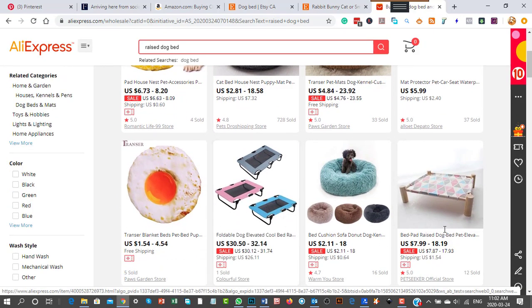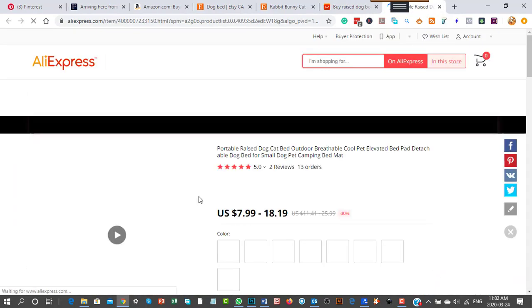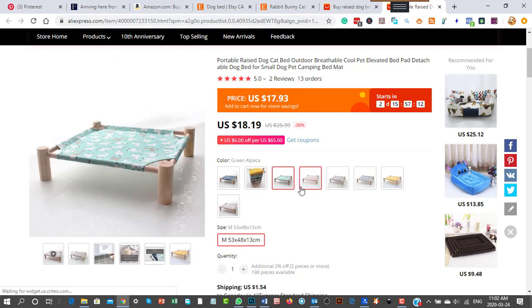Check that out. So here's the bunny one. Is it exactly the same? Rabbit? Look at it. It's identical, people. How beautiful is that? So this guy on Etsy that sold 172 of them, he's bought it from here. And it's pure drop shipping. So you can click on all of these images and see what they got, but the bottom line is they've got these, and they cost $17.